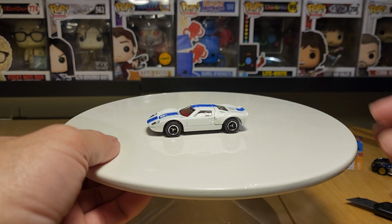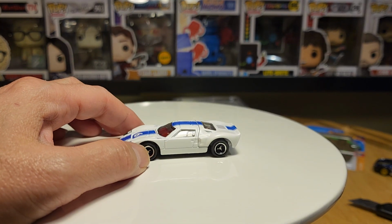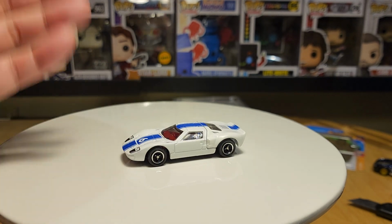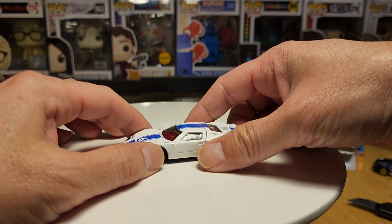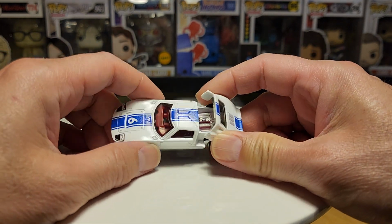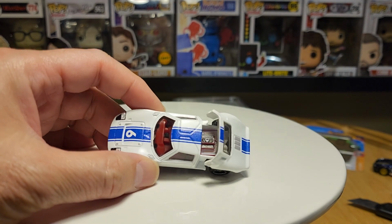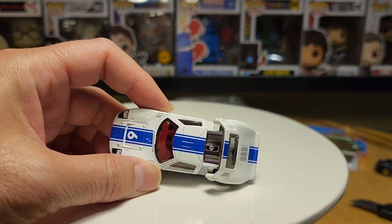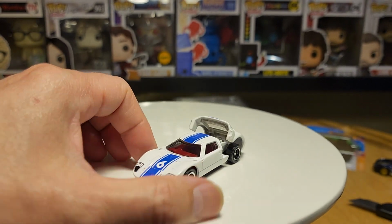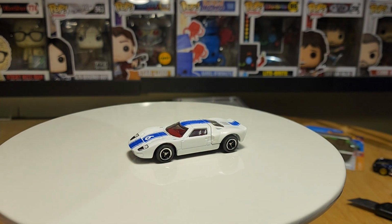So nice piece. They've done a pretty good job on some of these in this moving parts line. Nothing really fancy, white with the blue race stripe down the roof. It is a right-hand drive, and there you go, the nice tilting engine cover there. The engine itself has a little bit of detail, so it's not just a plain color. So that's a nice thing about that, and I think it did a cool job on that one.